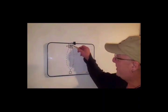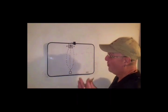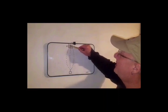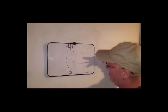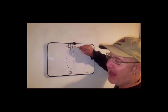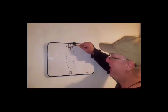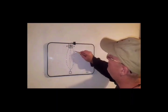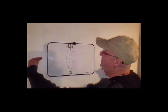Now, if this is the target, and you're shooting from this position, sighted in with zero wind, the pellet's going to go right down the middle and into the center. Now, if the wind is coming from the right, you will have to compensate and aim to the right at some point. Again, all your guns are going to be different because of calibers and speeds and all of that. You'll have to aim more to the right because the wind is going to blow the pellet back into the center. Same thing with the wind coming from the other way.